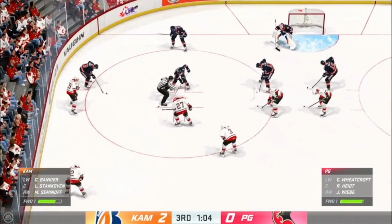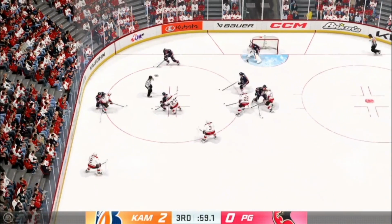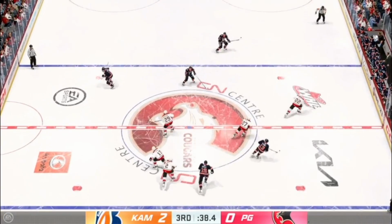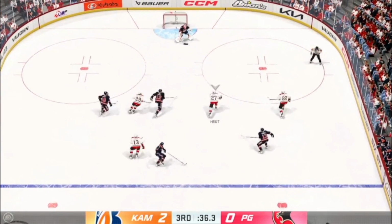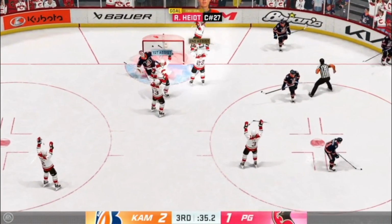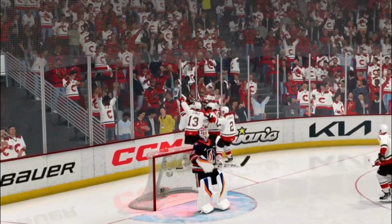The Cougars have pulled their goalie. 1:04 remaining in the third period. And they are down 2. Faceoff won by Kamloops. Here is Bruinick. And now Wheatcroft the other way. He'll find Weeb. A chance here for the Cougars. Here's Wheatcroft. And they score. It's Heights with 35 seconds remaining. And the Cougars bring the deficit to 1.